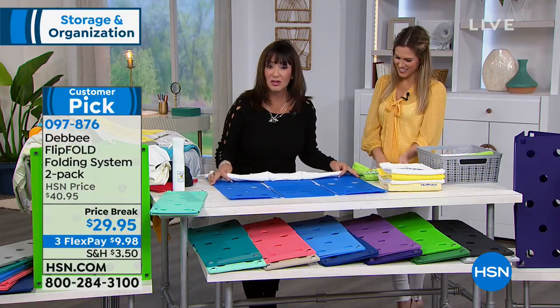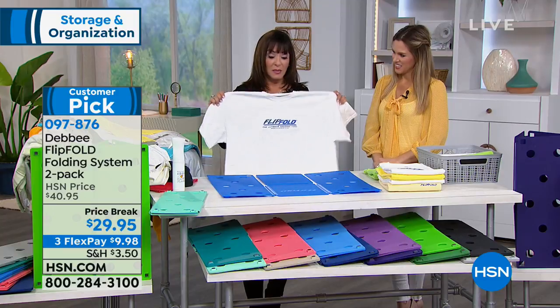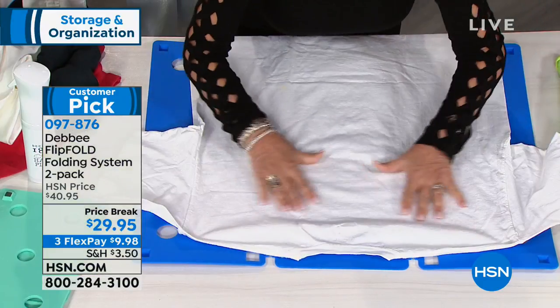It works. You're going to love doing your laundry. You're going to do it quicker. You're not going to have to iron. You're going to be able to find things in your drawers. You're going to have more closet space. But also because this is patented.